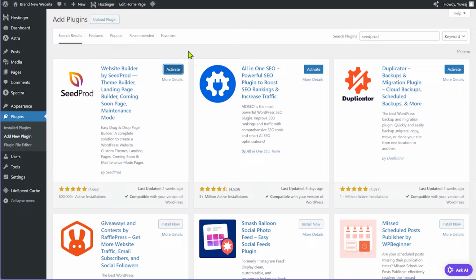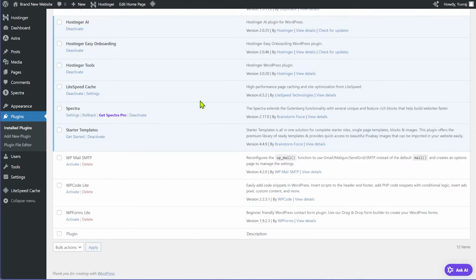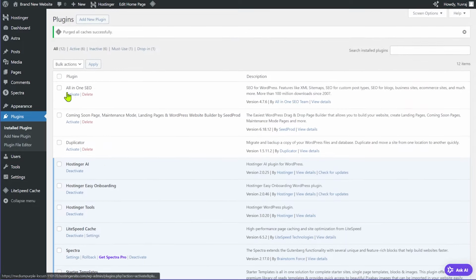So let's head to the plugins menu once again. And instead of add new plugin, which I am right now, I'm going to head to the installed plugins section. So I'm going to click here, installed plugins. And now we'll see the list of all installed plugins on our site. Similar to how you have apps on your phone, think of this as basically apps for your WordPress website. So you can see the ones highlighted in a darker color are installed and activated. But the ones that don't have this bluish background are installed but not activated.